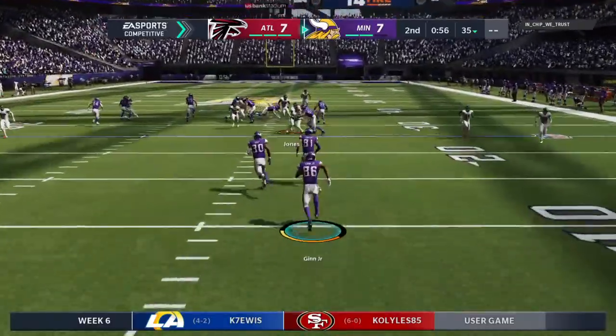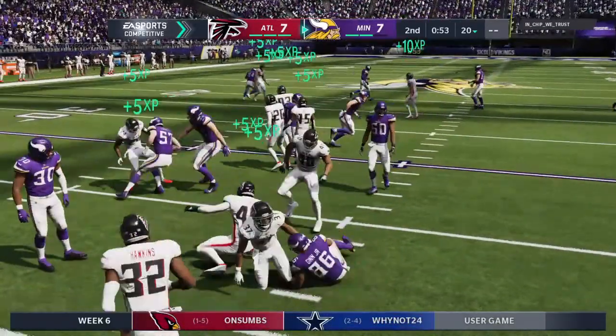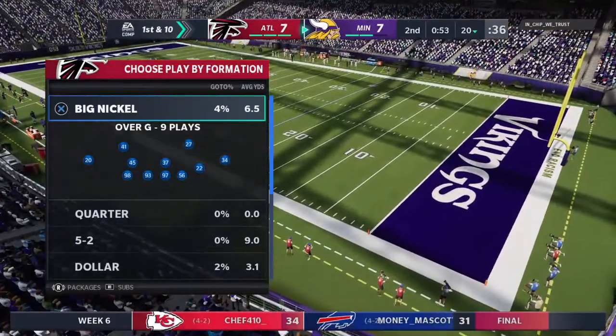Takes this about 5 yards deep. And the decision to come out of the end zone is going to cost him 5 yards as he's taken down right at the 20. At their own 20-yard line.